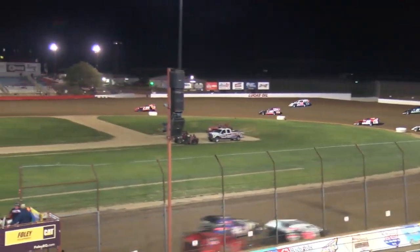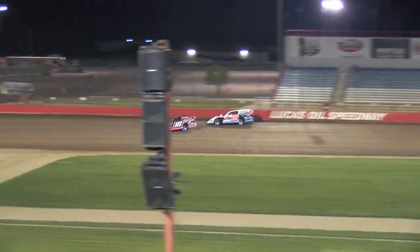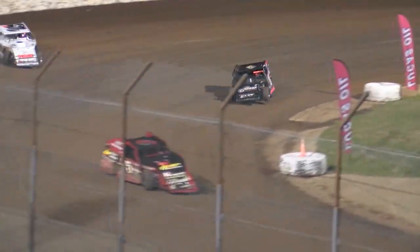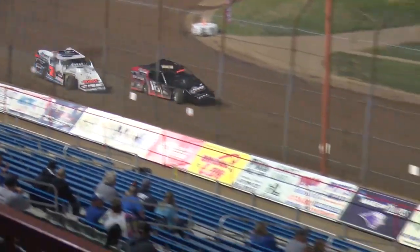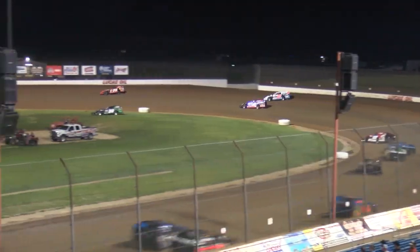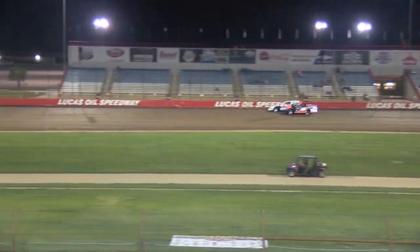Lyle, the Gator from Lone Jack, Missouri, the 18 in that second spot. Binniger, the Perry, Kansas native, trying to find a way around that 18 car of Chad Lyle. Tries to do it out of turn number 4, cannot this time. The 88 stays off. We're going to stay in green. It is Terry Phillips out front.